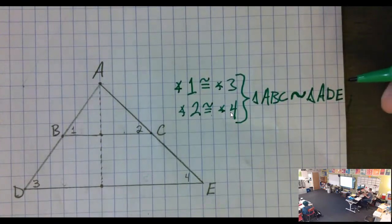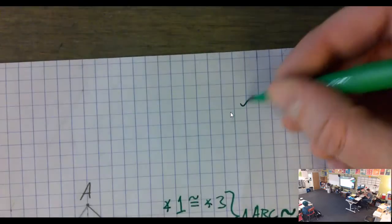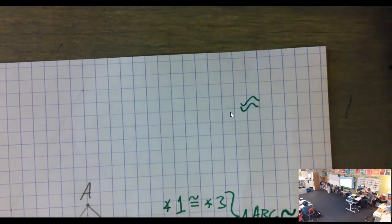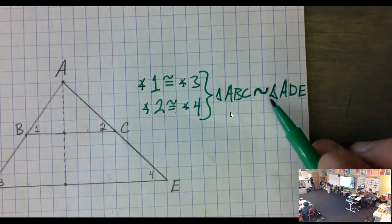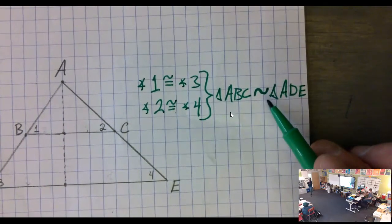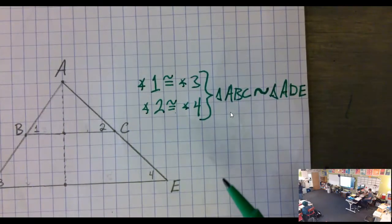That's an approximation. Like when you make squiggly equals, that's like an approximation, like when you get a long number. This means similar. So when you see this symbol like in your homework, that means the triangles are similar to each other.